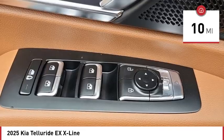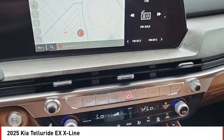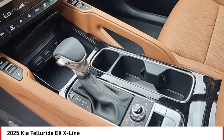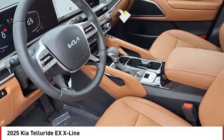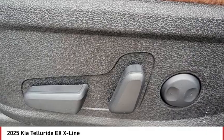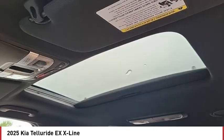Here are some of this vehicle's great options: rear spoiler, blind spot monitor, all-wheel drive, heated mirrors, aluminum wheels, remote engine start, power lift gate, brake assist, stability control, tire pressure monitor.